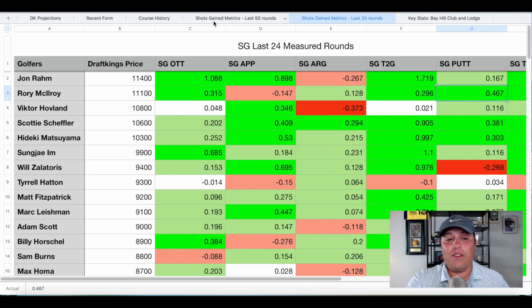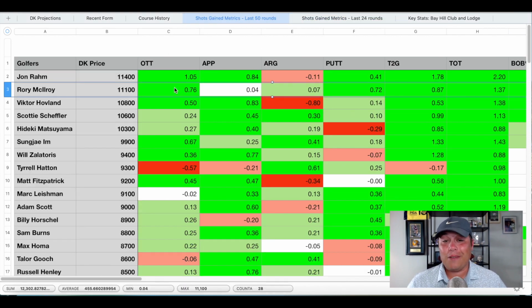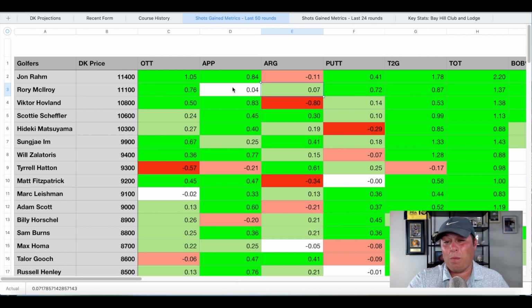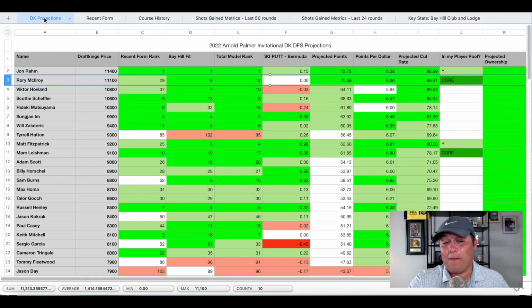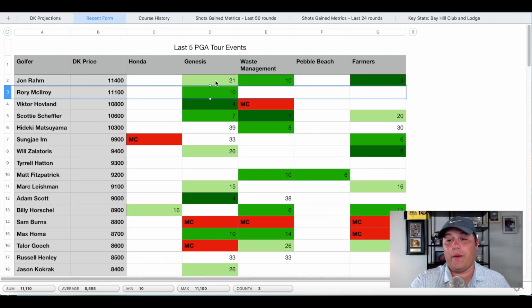If we take a look at the last 50 measured rounds, take an even larger snapshot of his game, the off-the-tee play gets even better, so we could see a little bit of positive regression there. Still gaining significantly with the putter, and around the green and approach play are both positives. So if he's going to be gaining across all four statistical categories, he has by far the best course history of anyone in this field. The recent form is a little bit underrated because he's been playing over there in the Middle East.